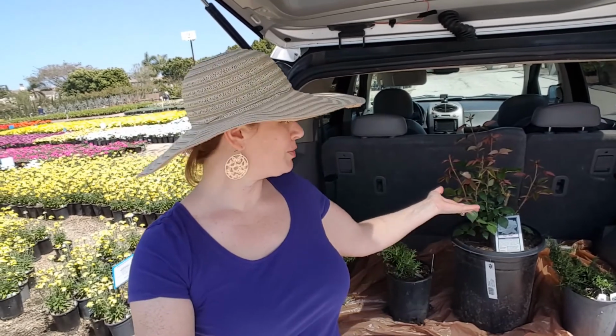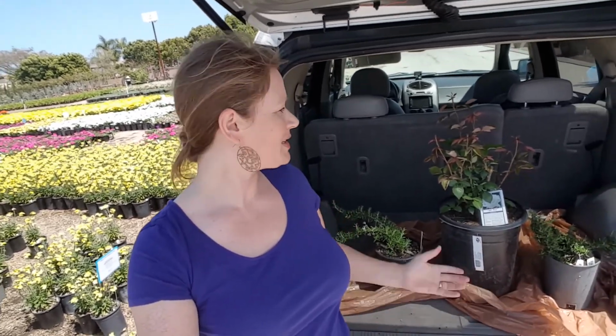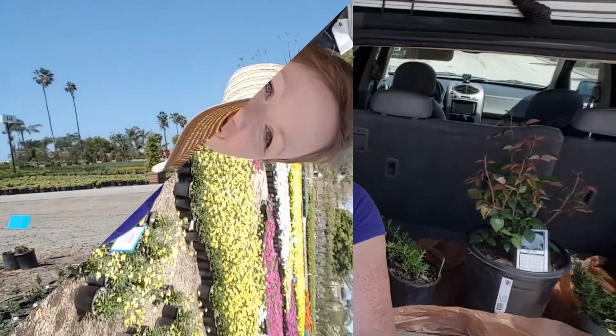So I'm just loading these rosemaries into the back of my car. You see, I already have this Sugar Moon rose in here. I had to visit the rose section. I'm usually pretty thrifty, but I have a weakness for three things: books, shoes, and roses. So I had this Sugar Moon rose on my wish list and had to pick it up. Roses don't have a reputation for being very water-wise, but once they get established, they actually have fairly low water needs. So don't feel too bad about throwing a couple of roses into your landscaping.